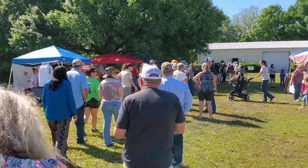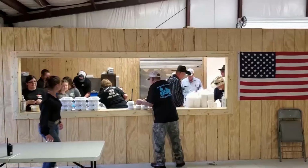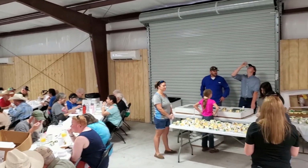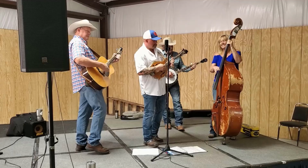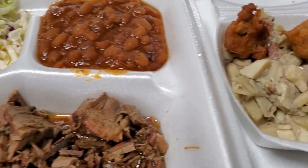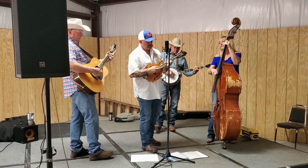And now the main attraction, the swamp cabbage. This is the line of people waiting to try some. So they serve us some brisket here and coleslaw and beans. And the star of the show here, the swamp cabbage with swamp cabbage fritters. Start out with the fritter. And now the swamp cabbage proper. It looks like an artichoke. It's pretty plain.